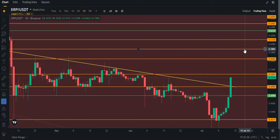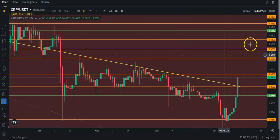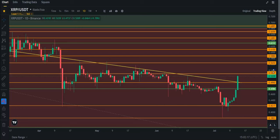And I don't want to go too far because there's just so many resistances, and XRP just tends to fall after you get big pumps from XRP. Now, I don't know if there's any news about XRP, but let's not get too far ahead of ourselves. I do hold XRP. I hope XRP does well, but I don't think XRP is going to do much until the lawsuit is completely over.